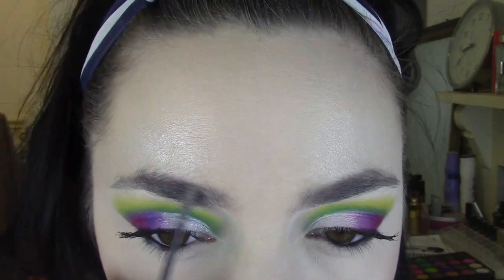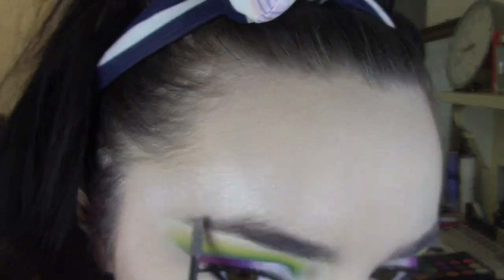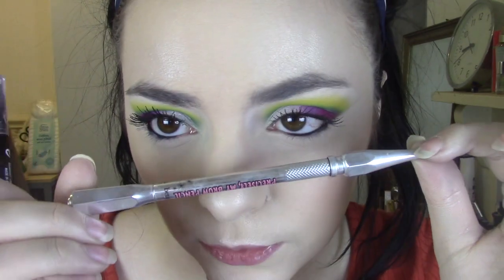Whenever I use a brow gel to feather my brows, I would like to use a micro brow pencil just to give a bit more precision. My high-end brow pencil is another Benefit one. This is the Precisely My Brow Pencil. This is a number 3.